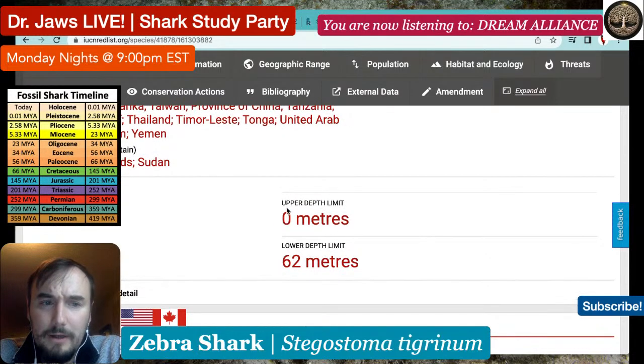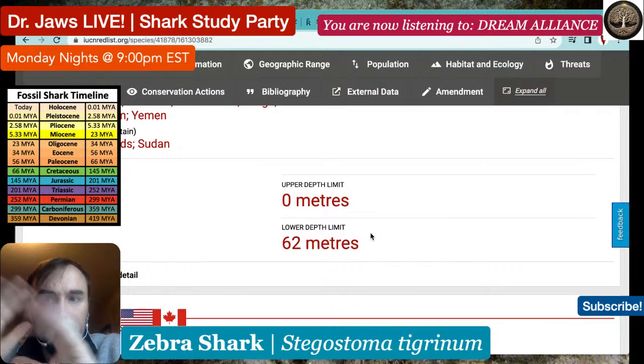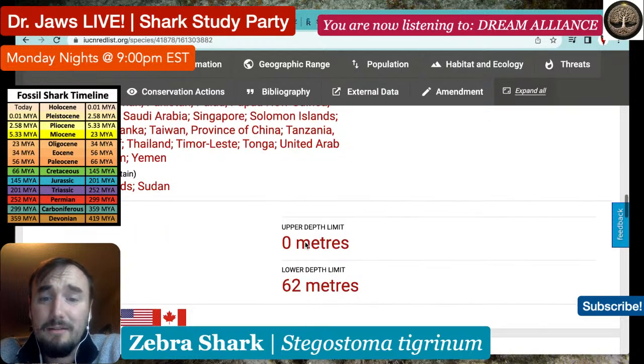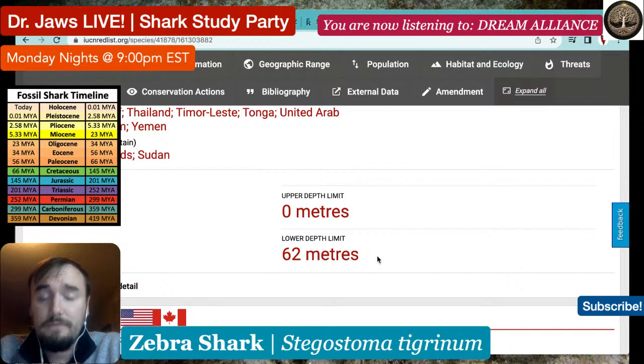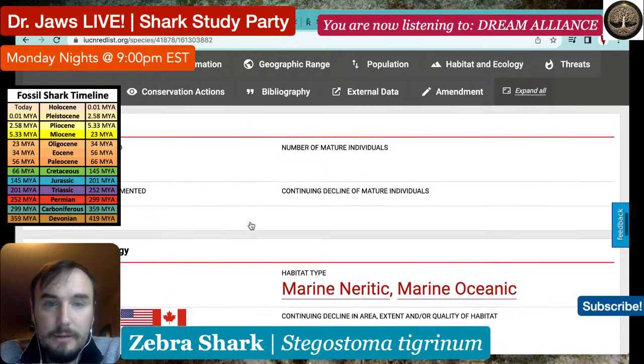Oh, look at that range, by the way. That's actually really small as far as sharks go. So the upper depth limit is at the surface. The lower depth limit is 62 meters. That's really, really small. Remember I said about the eyes, how they're really tiny, it's kind of an indicator that it doesn't go into deep water. It likes to be in bright, shallow water, coral reef environments. That definitely supports that. So that's a very small range, and that's really bad because there's no refuge at depth. The shark can't dive deep to escape most fishing pressure. It's going to run into humans a lot. That's not good.